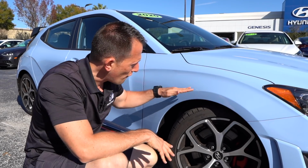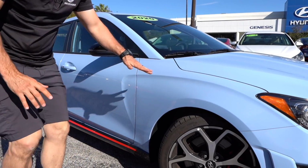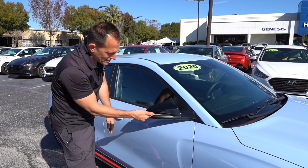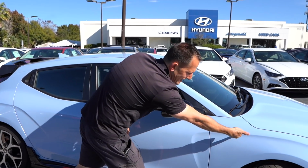Now, with the beautiful fender, you can see the nice body lines. We come down, you're gonna get gloss black mirror caps, slim and trim on the LED turn signals, even the body, the flow to it here.